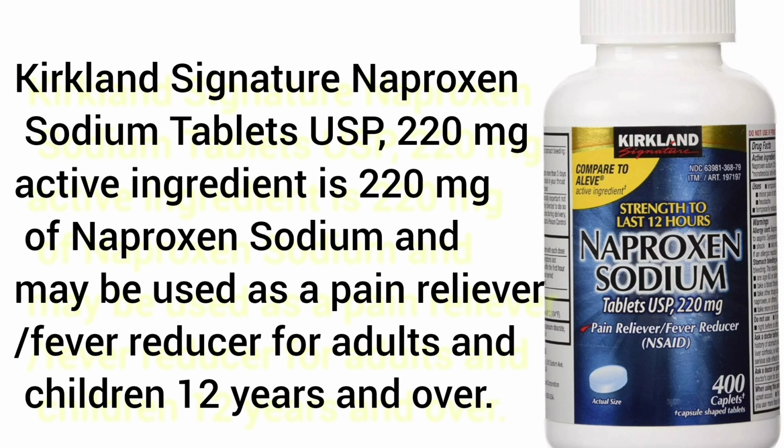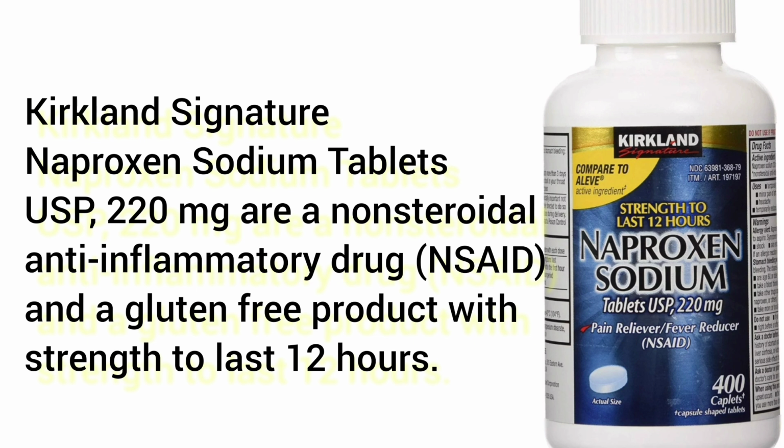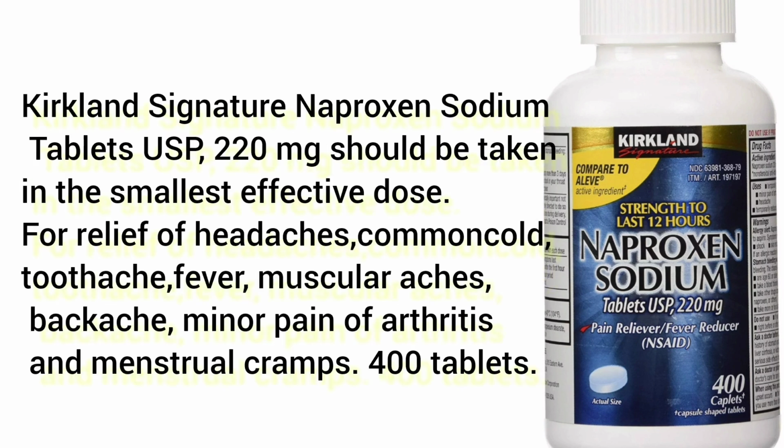Active ingredient is 220 mg of naproxen sodium and may be used as a pain reliever / fever reducer for adults and children 12 years and over. Kirkland Signature Naproxen Sodium Tablets USP, 220 mg are a nonsteroidal anti-inflammatory drug, NSAID, and a gluten-free product with strength to last 12 hours. They should be taken in the smallest effective dose.